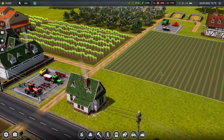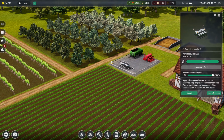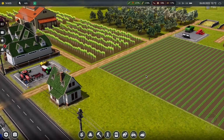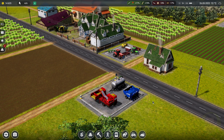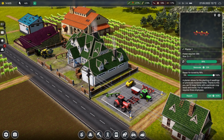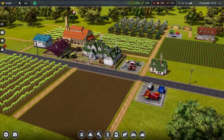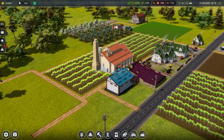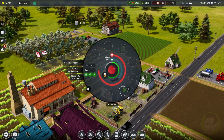Equipment-wise, do we need a seed drill? We're going to keep hold of it. We've got a seed drill. We've got a precision seeder. We've got a potato planter. And then we've got a planter there as well. Okay, so we're nearly getting to the point where we can start throwing in seasonal employees. So that should be a really good thing when that comes to fruition.